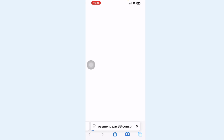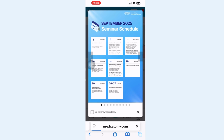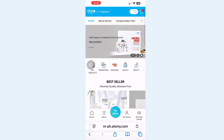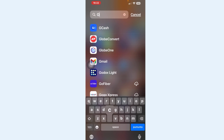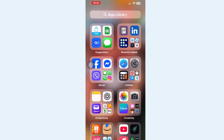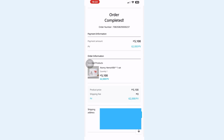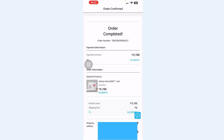And there you go. It says go to Atomy main. Okay, sometimes it does. Let's see. I'll go to GCash again. Okay, it's not saying. So I'll go back here. Okay, it's there again. Now, there you go. It says order completed. Okay, this is something I want you to do. Sometimes it hangs for a while, so you have the tendency to click on other buttons. Just go back to the app and you will see this.